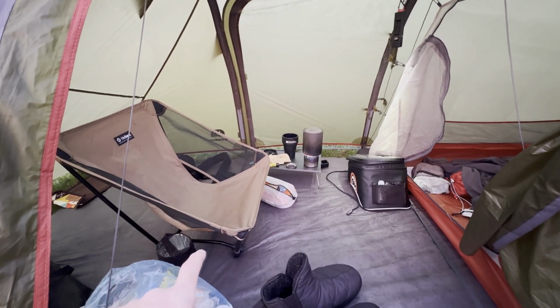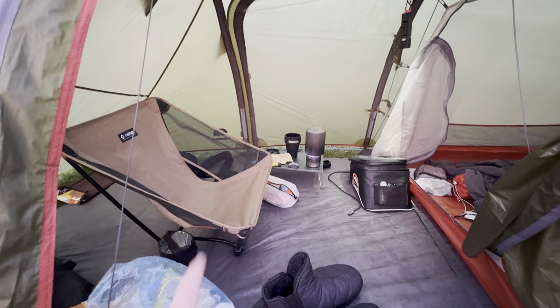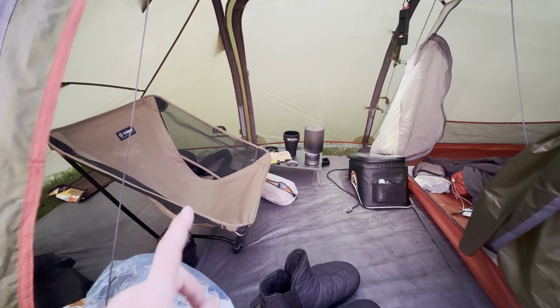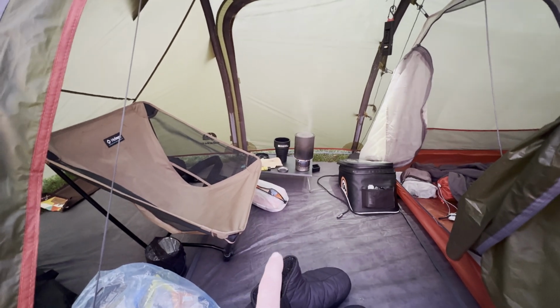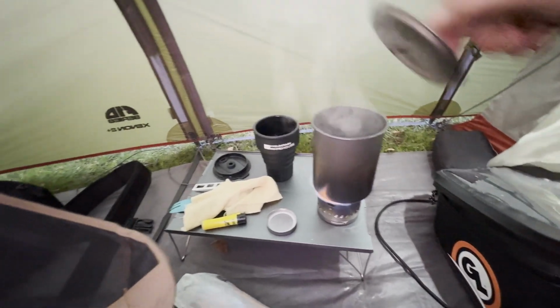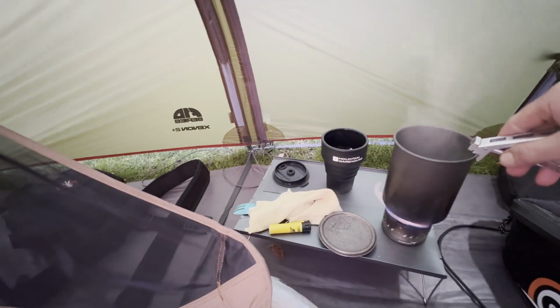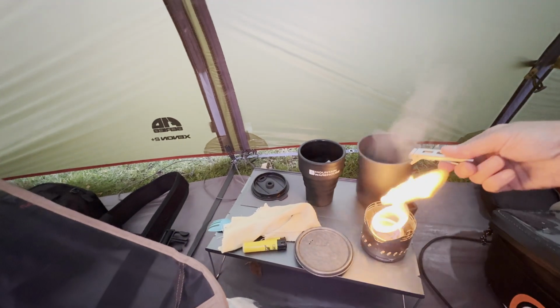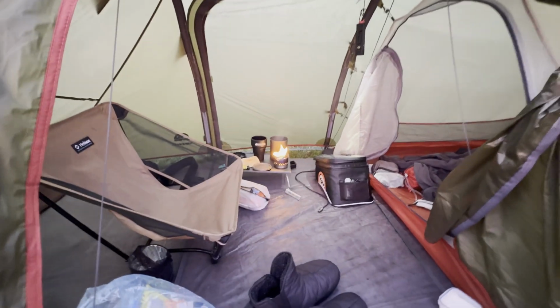So that chair, which is the Helinox ground chair, I think it's called, has been brilliant because it's very, very light. I think it's about the lightest Helinox do, so it's obviously very small to pack. It's not the easiest to get in and out of, but it is a great chair. Oh, my pot's boiling. Hang on. Bear with, caller. Oh yeah, it's definitely boiling. Yeah, so that chair, this whole setup's been really good. It's really comfortable. If it had been raining last night, then obviously you've just got bags of room.